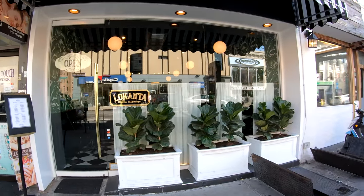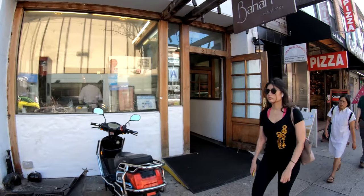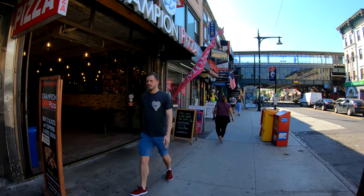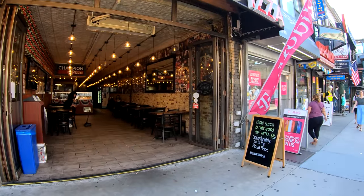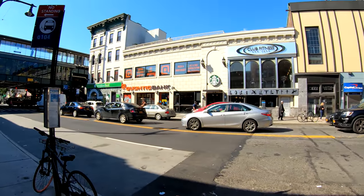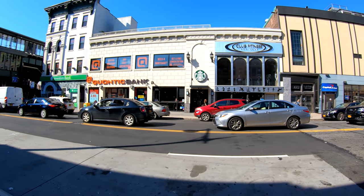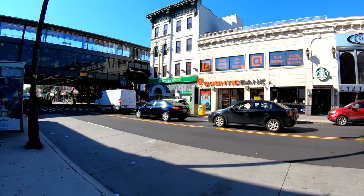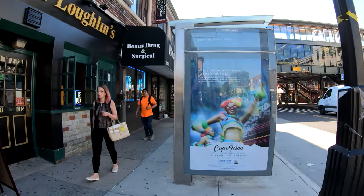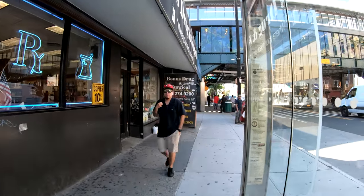Lokanta, Turkish traditional restaurant. Bahari, a Greek restaurant, which I highly recommend. This is a Got rated. Champion Pizza with all their pictures of people on the walls. There's Club Fitness across the street along with Starbucks. Perfect combination. You finish using the gym, or you go to the gym with a drink and then you go to Starbucks. McLaughlin's Irish restaurant and bar.